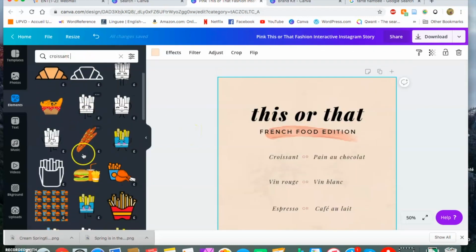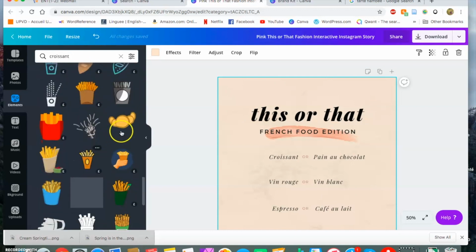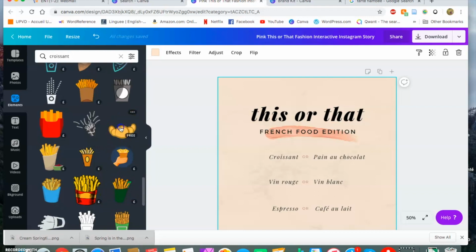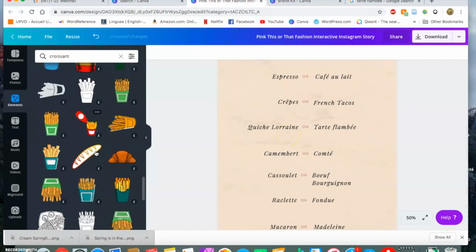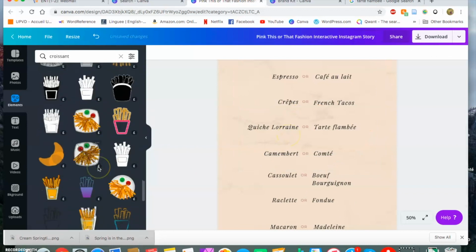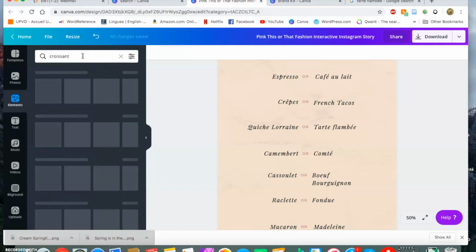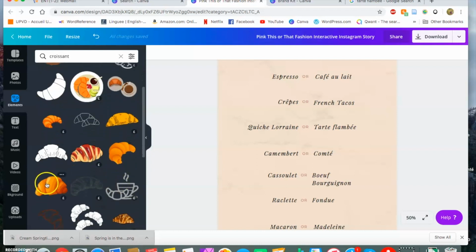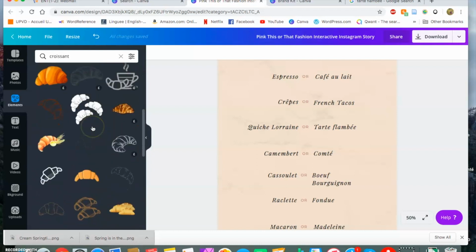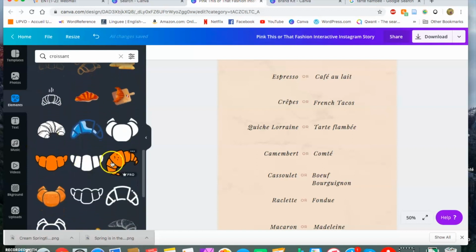So next I wanted to play around with some graphics. Since this was a French food this or that, I thought it would be cute to add some little graphics. And they have lots of free graphics. They also have graphics that you can pay for, and they also have graphics for their pro members. I think I signed up for a free trial, so I have access to the pro images right now, but they'll just show you in the little corners below if they cost money or if they're pro or if they're just free. So I'm choosing a little croissant here, and they have lots of different choices, which is really cool.